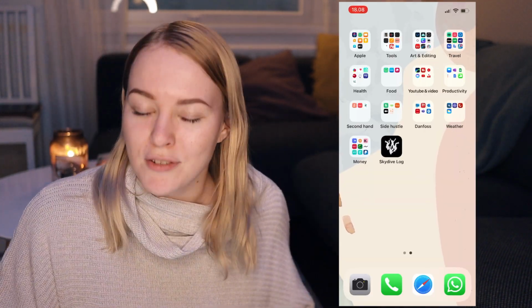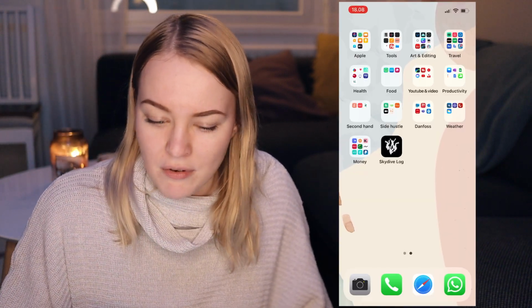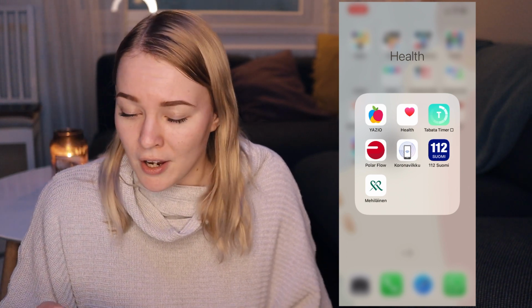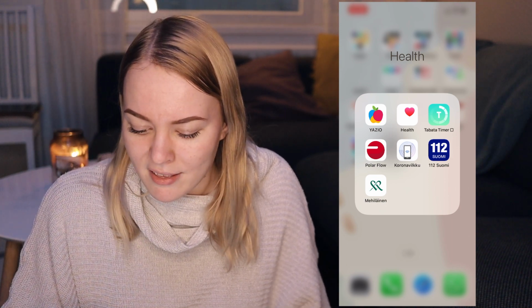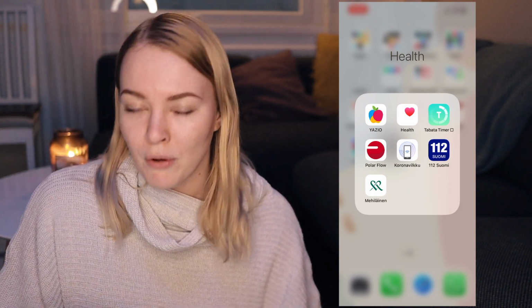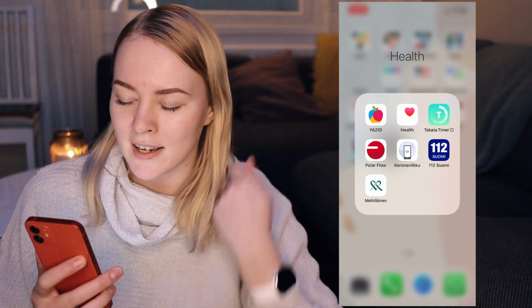So let's move on to my health folder. This is Yasio, that's a nice app if you want to write down what you eat and keep track of your eating habits. And then we have just Apple Health. Tabata Timer I have used for high intensity interval training. And then Polar Flow is for my sports watch, which is the Polar Ignite.